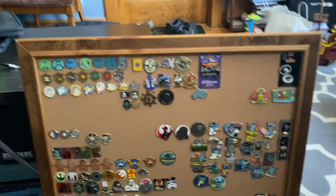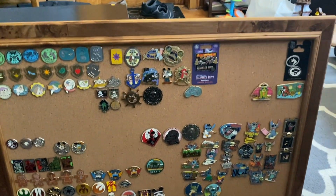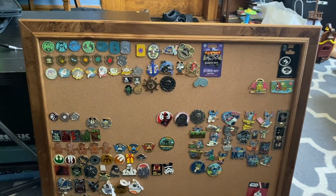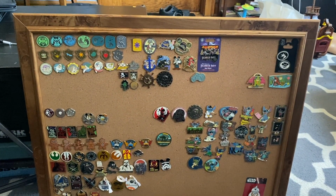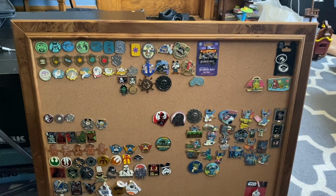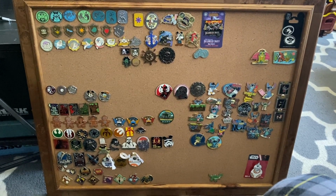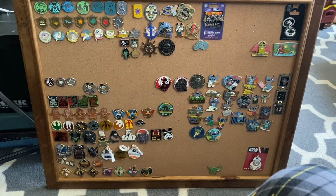So when we got back from our vacation, my wife loves Mickey so much. But she lucked out. She got this pin board for very, very cheap, under $20. And this is what I have been building up to. You've probably seen pictures on Instagram. It is pretty big. Of the full setup.